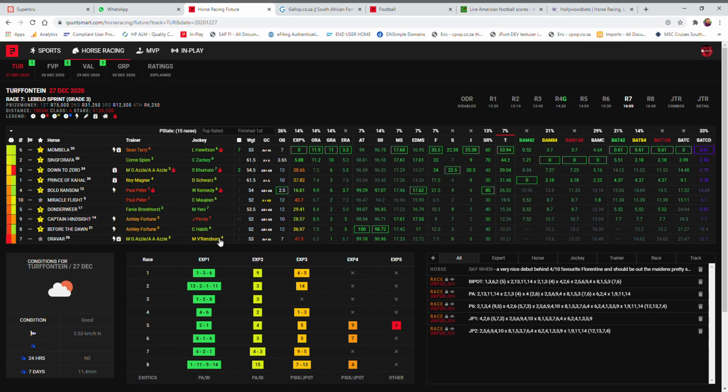Then you also have Captain Hindsight with Jared Penny's only for the day, and Before the Dawn, best adjusted time and speed rating as the coupling for Ashley Fortune. So again, yeah, if you're looking at short selecting, maybe 6, 2, and 4, after that, all those yellow stars come into play.